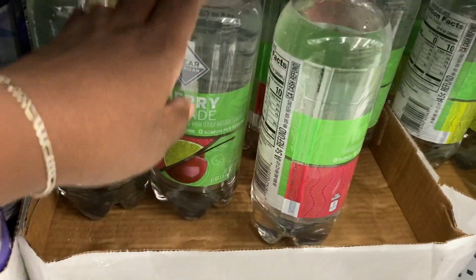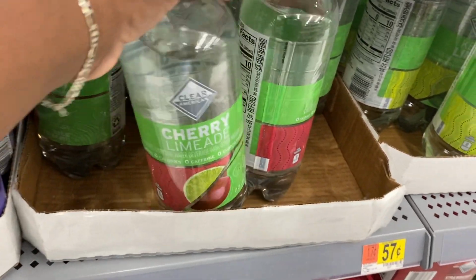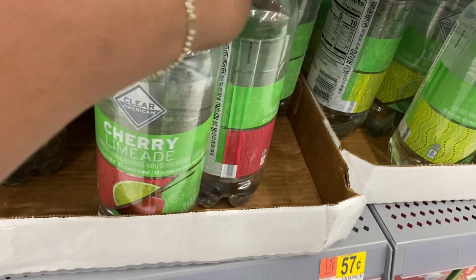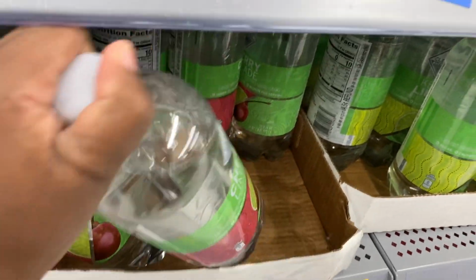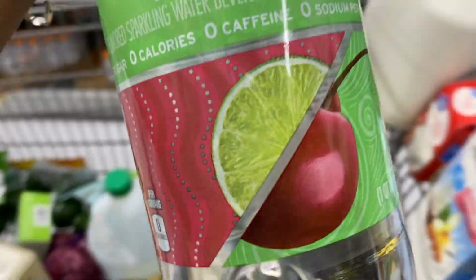My daughter likes these sugar-free sparkling waters, and this is her favorite flavor, the cherry limeade. So I'm gonna get 2 of these, and I take a couple sips of them, but I don't drink whole bottles of them because, you know, the sucralose and all of that. But yeah, these are good.